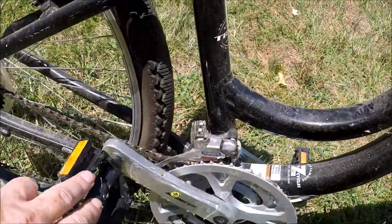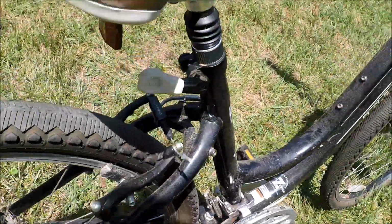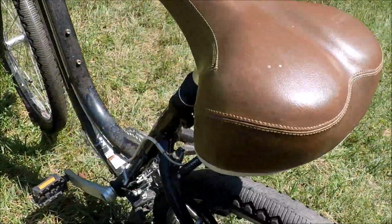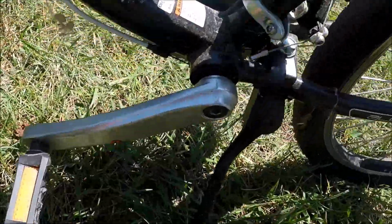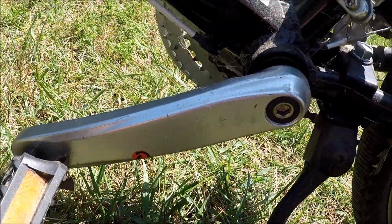Pedals look good. Reflectors are still on there, doesn't hardly look like they were used. She said she had ridden this twice. I'm not sure how far that was or if that be true. Reflectors on here, that pedal looks good.